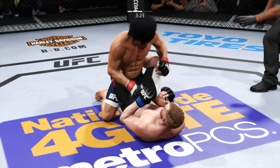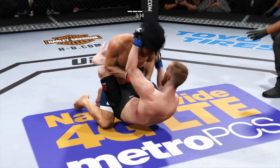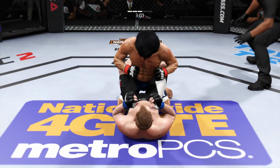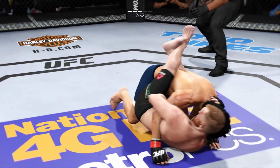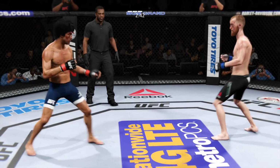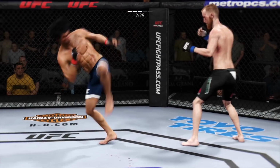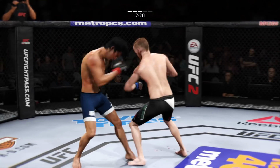Excellent movement on the ground here. Constantly moving, constantly staying busy. Minutes remain in the round. Good control, postures up. And there's a takedown attempt. Good shot. Oh, that was a powerful kick to the body. Boom, big uppercut. Oh, that caught him.